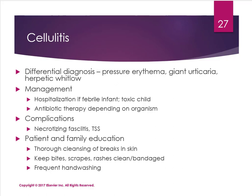Management will include hospitalization if the child is febrile and looks toxic, and then the antibiotic therapy would be dependent on the organism. It's important, though, that antibiotics be started in a prompt manner. If a strep infection is suspected, then penicillin is the drug of choice. If the organism is thought to be staph, then an IM dose of ceftriaxone followed by dicloxacillin would be started, and if the organism is suspected to be H. flu, then Augmentin would be recommended.